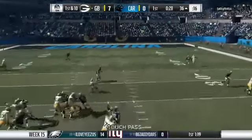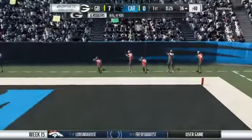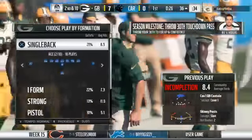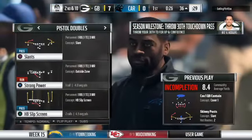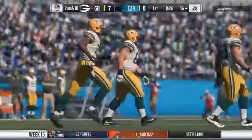Throwing on 1st down is Rodgers. And unable to connect on the long pass. It falls down incomplete. The positioning here is key. As a defensive back, you're taught 99% of the time, make a play on the football. But in this case, making a play on the man was all the difference. That's what forced the incompletion.